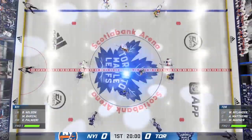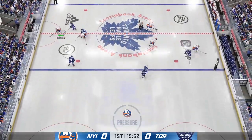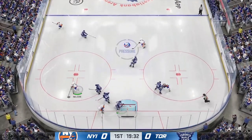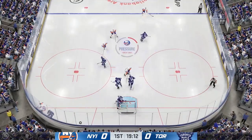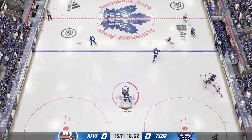Setters glide into position for the opening draw. A critical game for both sides here, and we are underway. Works it across to Palmieri. Now a quick pass to Nelson. Dobson sliding the puck behind the net. And somehow he got a piece of that one. And just a good old-fashioned solid body check on the play.